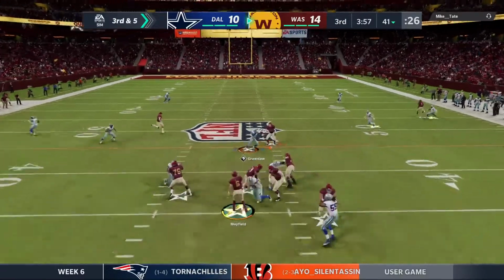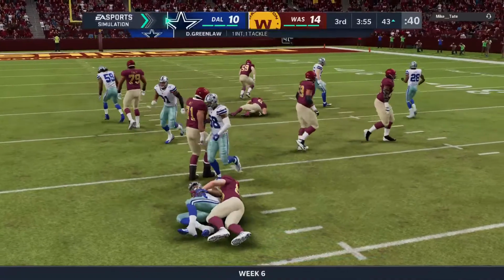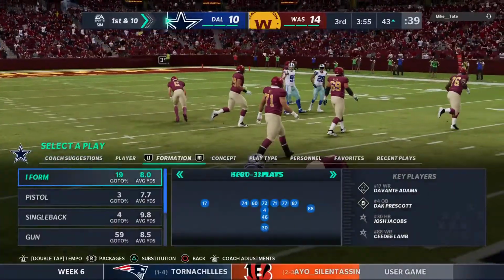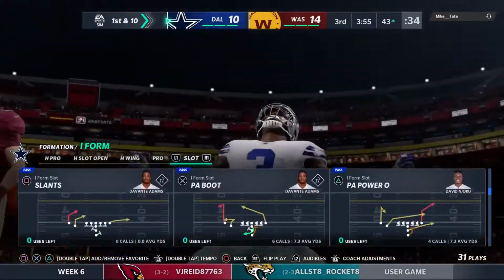Mayfield from the gun on third down. And looking for Kittle, but it's intercepted. Picked off near the 44. And to the 43. So down inside the 45 and the 43-yard line. That's where they'll take over.